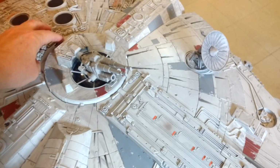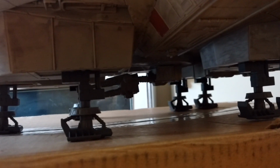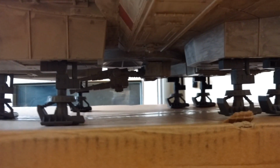Okay, which I'm not interested in, so I'll switch it back. Quick look underneath. It's got the gunner underneath, and it's got the landing gear, and the landing gear will stay in pretty good if you put them in the right place. You just got to figure out where to put them all. And the bottom ones don't shoot out, thank God.